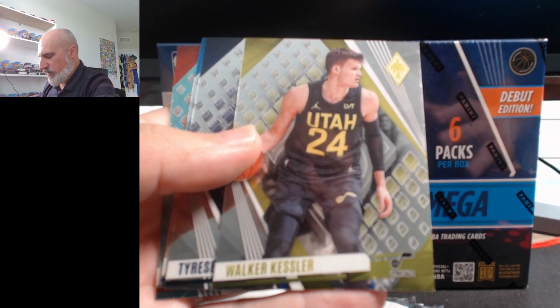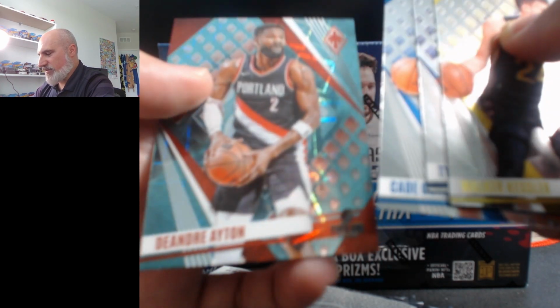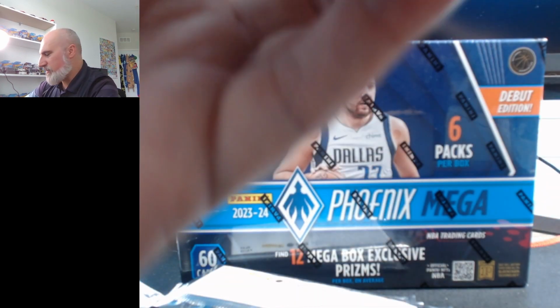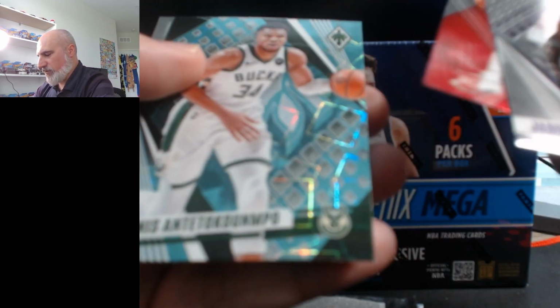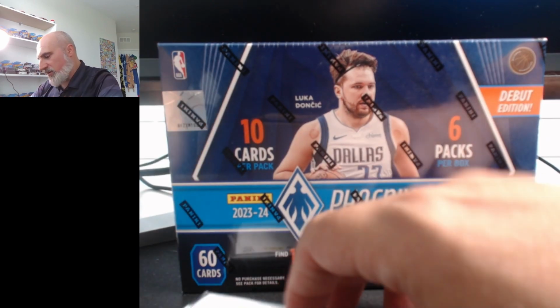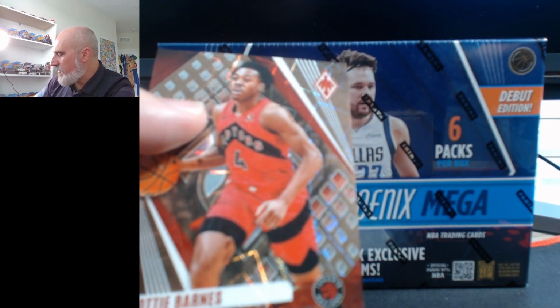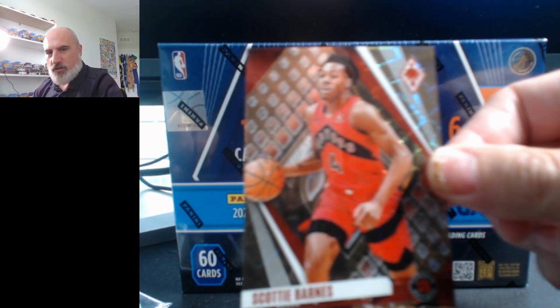The camera's on a box, so I hope I don't knock it. We got a DeAndre Ayton on the teal. You get like 4 of those teal lasers per box, but it's basically what they look like. There's a Giannis. Insert rookie card here. We have Karl Malone, Steve Nash, Scotty. Okay, yeah. So this is a card that kind of saved the first blaster. We did get a Scotty Barnes on the bronze.